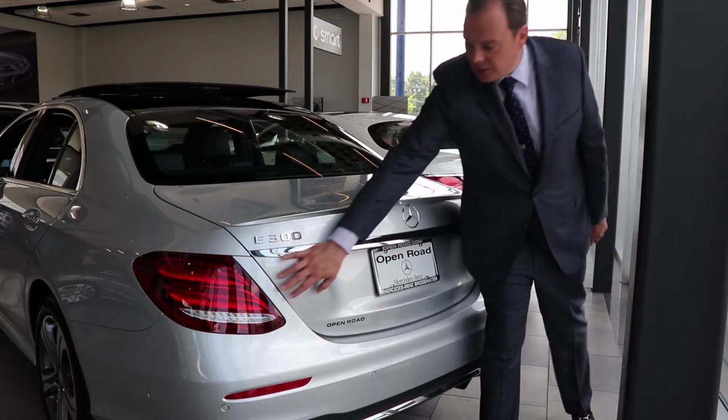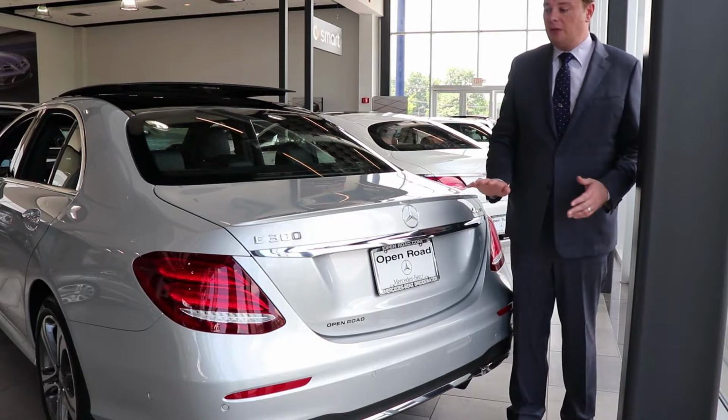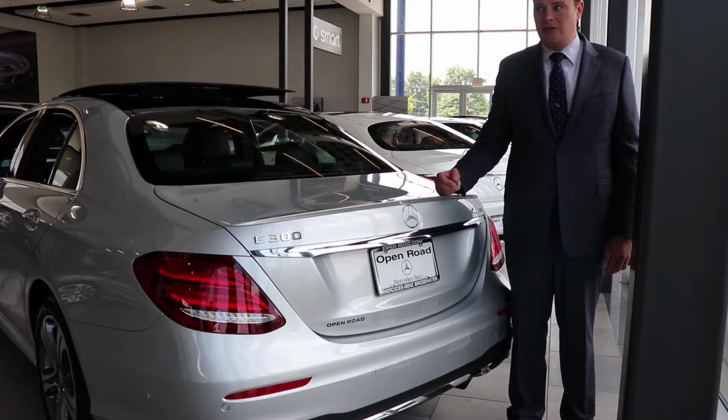Also, our brake lights, they do have a little stardust effect to it, which is cool. So when you're at a traffic light behind the car, it's not as bright, and it also does light up a little bit brighter when braking, and the stardust effect is really nice.